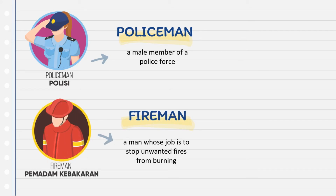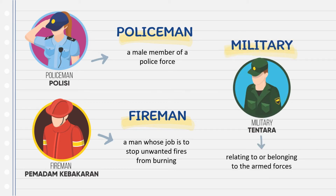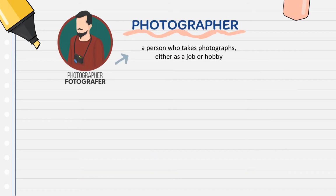Fireman. A man whose job is to stop unwanted fires from burning. Military. Relating to or belonging to the armed forces. Photographer. A person who takes photographs either as a job or hobby.